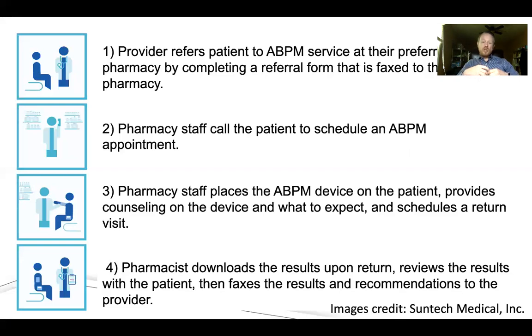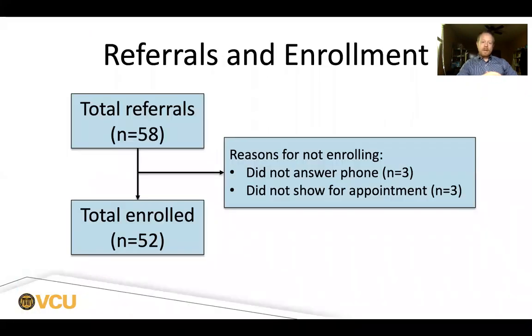And we didn't know which practices were going to refer patients. So it was very difficult to set up a way to gather data on what happens, like how did the provider use this data to change their practice. That was one part that we didn't collect as part of the study. But once the provider received those recommendations, that pretty much ended the patient's participation in the project.